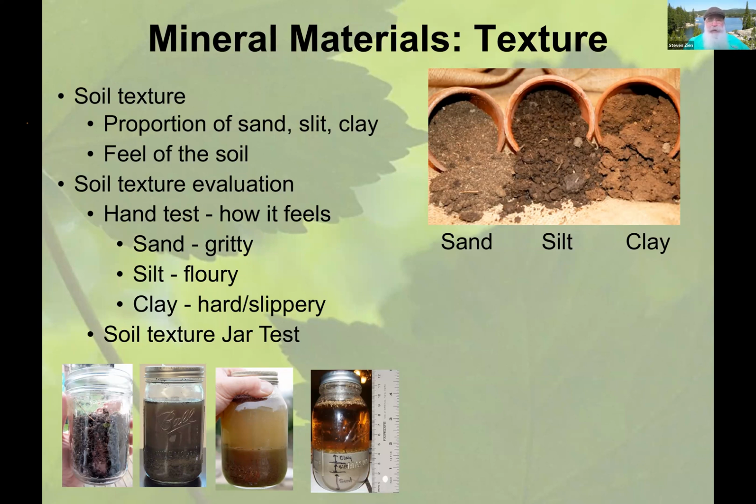You need to measure this after that water is clear. And so then you will see that you've got in this particular jar 3 layers of soil, and you'll almost always have 3 layers of soil. The sand will settle out first, then the silt, and then finally the clay. And then you use a metric ruler, because it's easier to calculate the proportion of sand, silt, and clay.